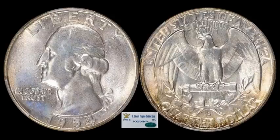I mean, it's just a standard date, not particularly rare in mid-state condition. However, this one has the distinction of being a previous Brent Pogue collection piece. He had one of the biggest collections of rarities. This is one of them here, PCGS Mid-State 67 Plus. It's our first CAC coin of the week, so it's CAC certified as well.